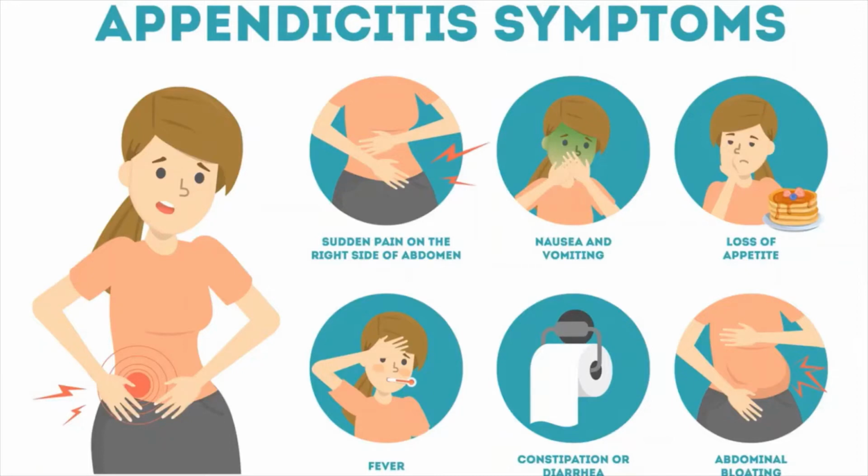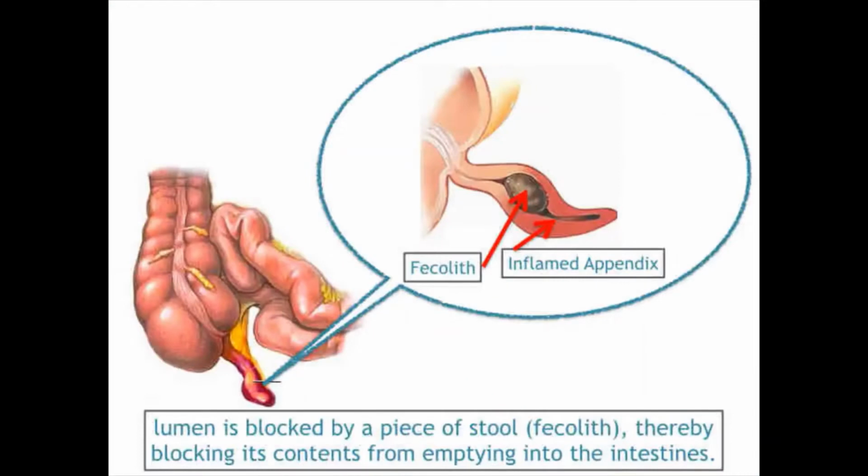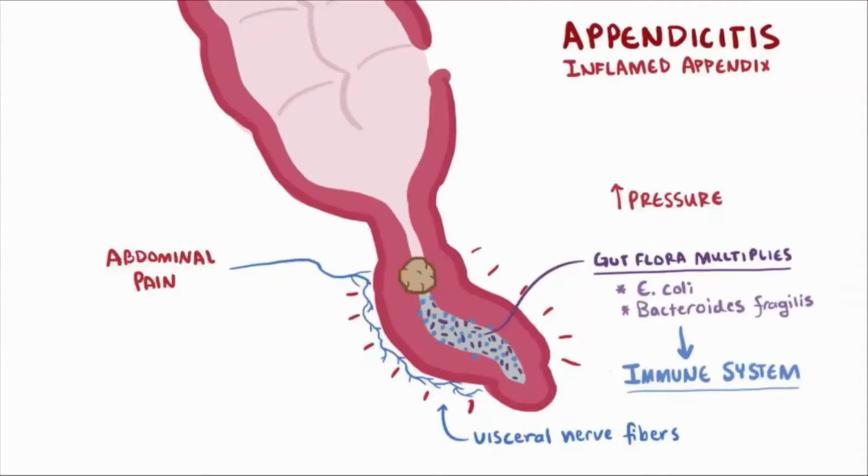Now let me tell you the causes. A blockage in the lining of the appendix that results in infection is the likely cause of appendicitis. The bacteria multiply rapidly, causing the appendix to become inflamed, swollen, and filled with pus. If not treated promptly, the appendix can rupture.